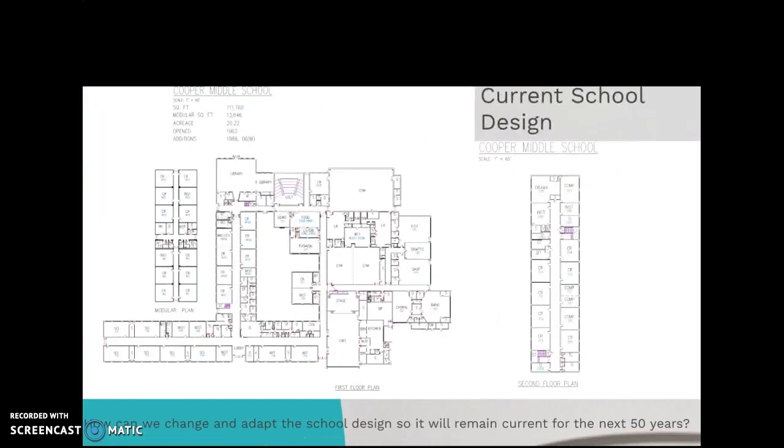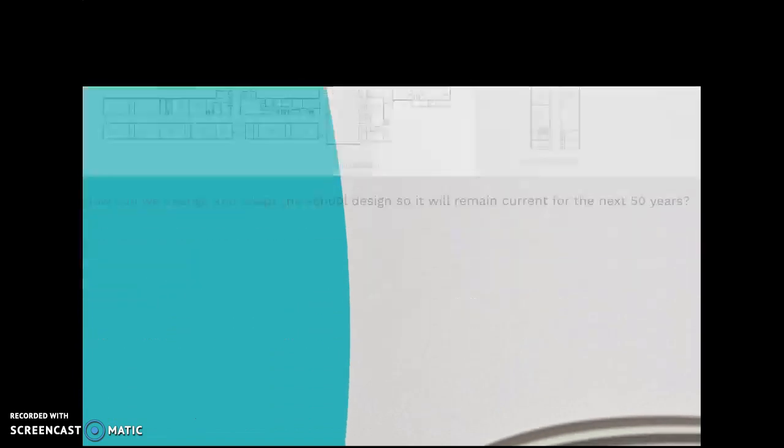One important aspect of keeping our school relevant for the next 50 years would be our school design. We would completely demolish the old school, including the mods, to make sure that the school design can benefit the students and teachers. This old school design made it very hard to get to lockers, then to classes, because it was a very long and rectangular shape.